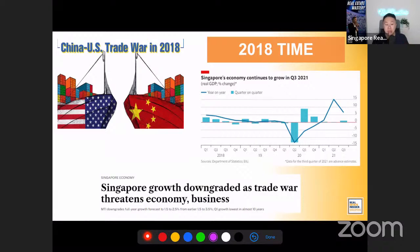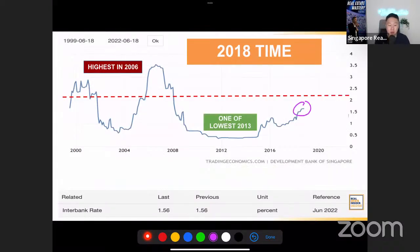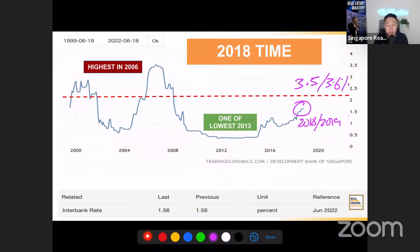And this is not the only thing. The third thing that happened was that we were also in a very high interest rate environment during the 2018-2019 period. I can remember it went up as high as 3.5 to 3.6% at one time. So during 2018 and 2019, we went through a high interest rate environment, higher than so many times before. Although interest rate is a factor because it impacts our mortgage and monthly payments, it is not the only reason why you should or should not buy properties. Later on, we will discover a little bit.